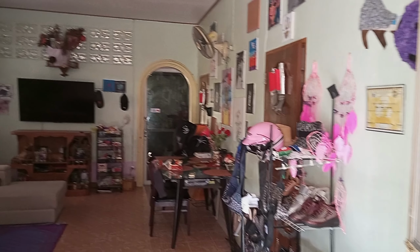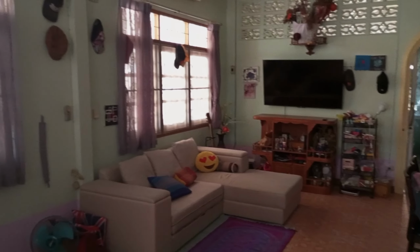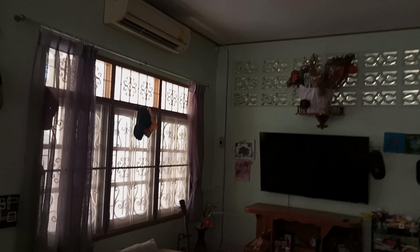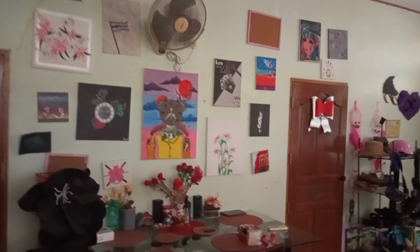Come on into the house. Sorry if it's a little bit messy, but it's still a beautiful house. Nice sized living room. About 10 or 12 foot ceilings, air conditioning, TV. We got a bunch of art in here. That's my daughter's art. That's the wall of art, my favorite wall in the house.